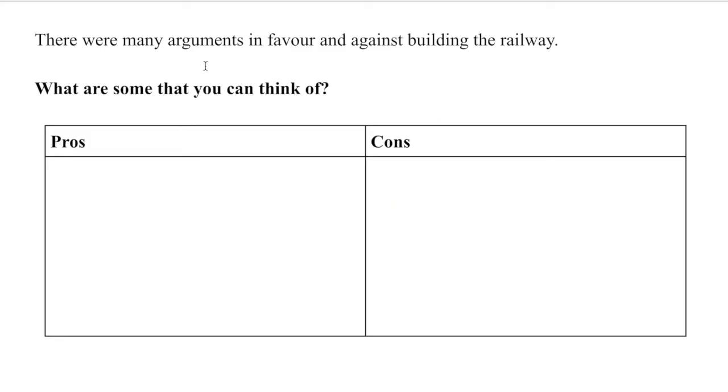And at the time, there was a lot of debate in favor and against building the railway. So I want you to think of some of the arguments that people might have made in favor of and against. And I invite you to pause the video and just kind of reflect to yourself, why would somebody not want to build a railway from sea to sea in Canada at this time? What are the pros, the reasons for, and the cons, the reasons against?